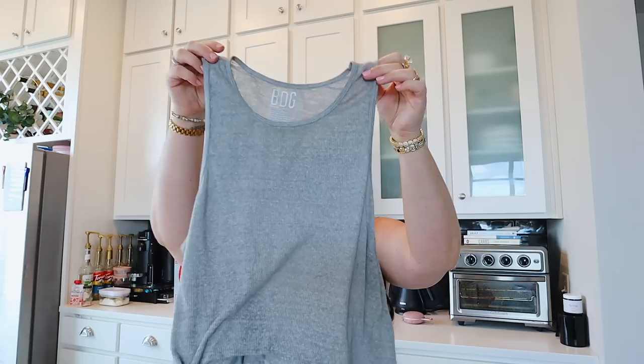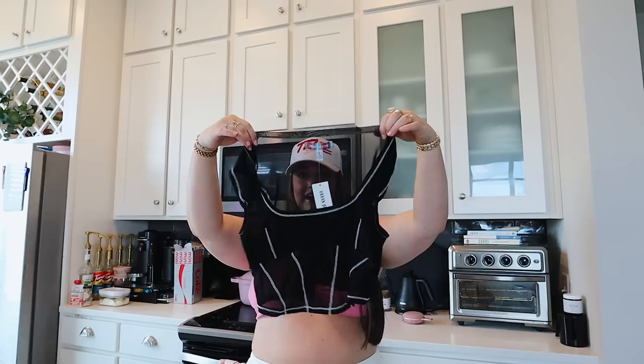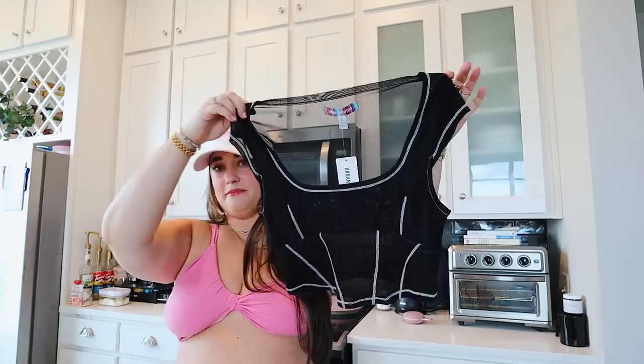I love this. I love, love, love this. And the idea of just putting this on with some denim shorts, so fun. Very cute. Then I got this. I actually just tried this on. It's really cute. I got this little sheer top. I'm going to figure out what to wear, bra wise, under it, but it is very, very cute and fits very cute on.